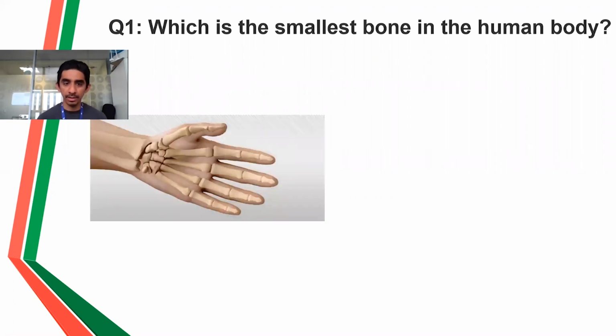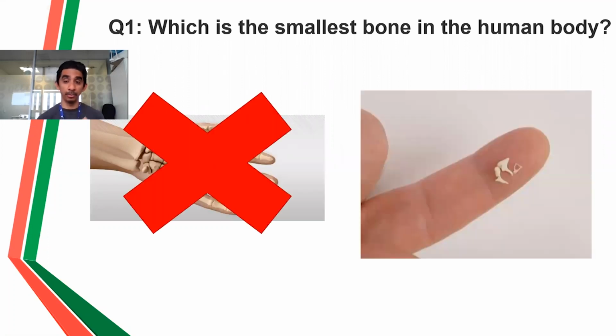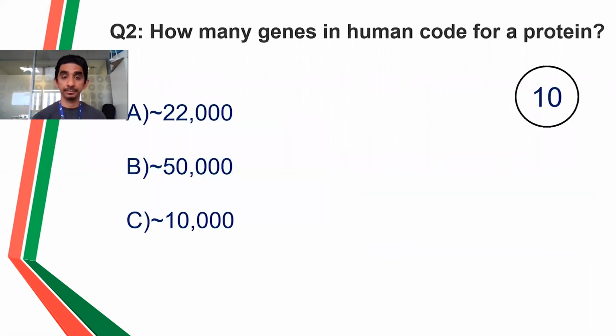And if your answer is one of the digit bones or the finger bones, I'm sorry, your answer is not correct. It is actually the bone in our middle ear, which is even smaller than the bones in our fingers.